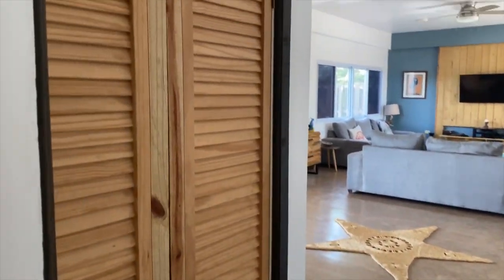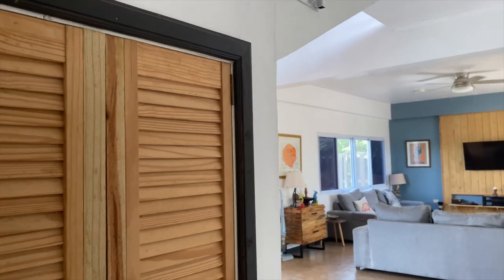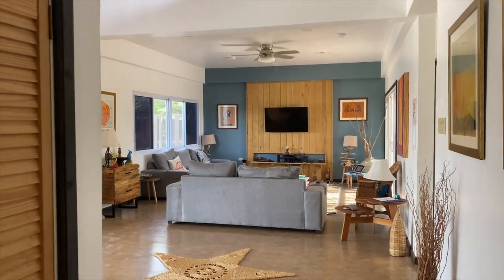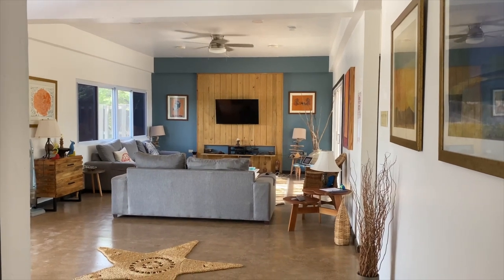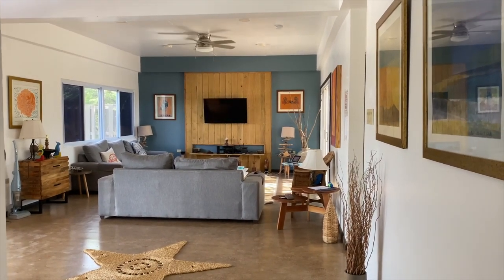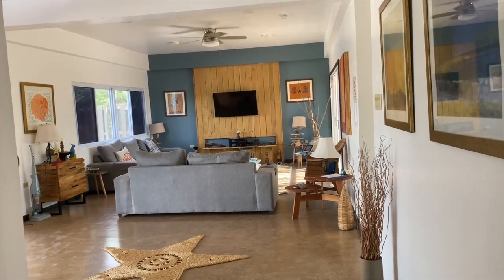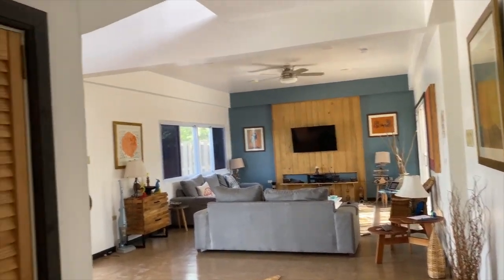It doesn't have to be fancy to look beautiful. And I really like that about this place. Like, everything is just very at home. You feel like you're at home. You know, you don't feel like you're in a hotel excluded from the rest of the island. Like, everything has a purpose. Everything looks really beautiful in this little space.